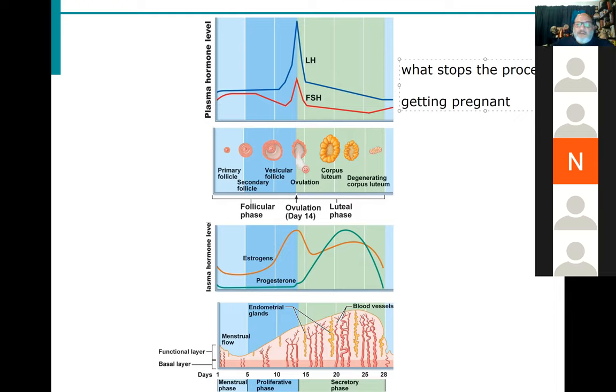Do you continue to menstruate after you get pregnant? No, hopefully not. Do you continue to ovulate after you get pregnant? No. Why? What happens? What changes? Anyone know? You just said, but I forgot the progesterone levels. You've got the right idea. Absolutely. And the progesterone levels stay high.